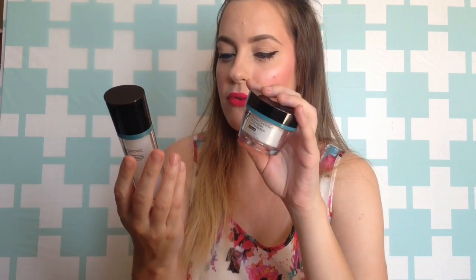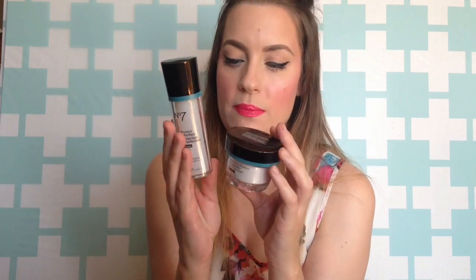I have two Boots No. 7 products. I have the Protect and Perfect Intense Day Cream, and I have the Protect and Perfect Intense Serum. These are something that I sell so much of at my job. So many women come in looking for these. They're a really popular brand, and to be honest, I didn't hate them. They didn't really do much for my skin as far as results go, but the main thing that they target is deep wrinkles. I'm only 26, soon to be 27, and that's not necessarily an issue for me, but it didn't irritate my skin, which was huge for me. So that was okay. I would recommend that to someone looking for an inexpensive cream for wrinkles for sure.